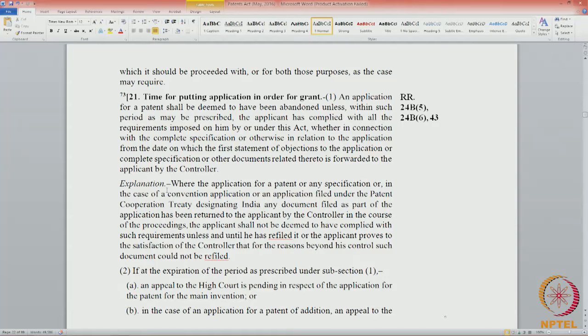Once a statement of objection is issued, or the FER as they used to call it before, once a first statement of objection is issued, any inaction by the applicant, if the applicant does not respond on time, does not carry out the corrections, does not comply with certain requirements, the controller is going to treat it as an abandonment under 21. Why? The abandonment under 21 starts after the FER is issued, not before that. This is the important point to understand.